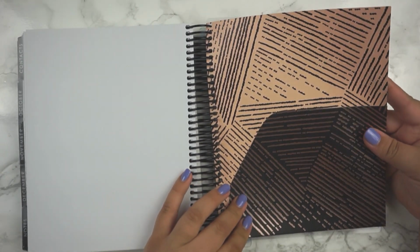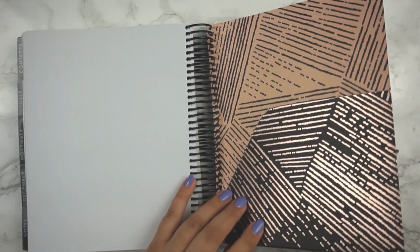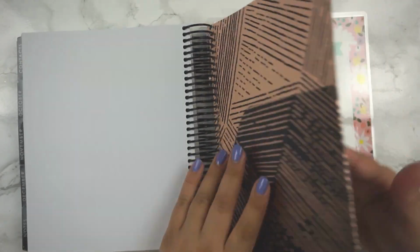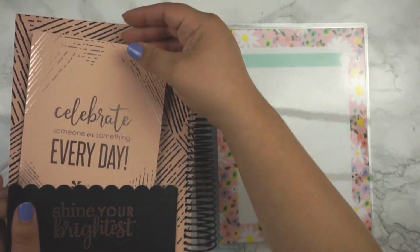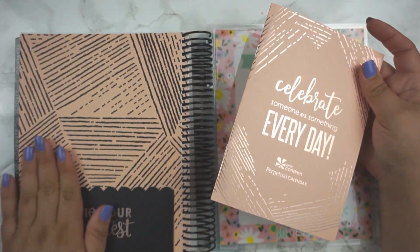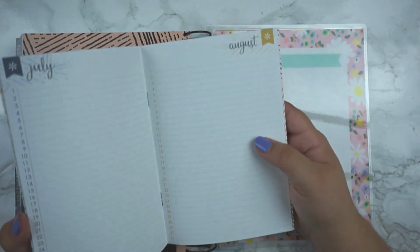It is really pretty. It is rose gold foiled, and I have no complaints, it's fine. This pocket is really shallow. This is almost useless. I don't really ever store anything in these, so it doesn't really affect me.